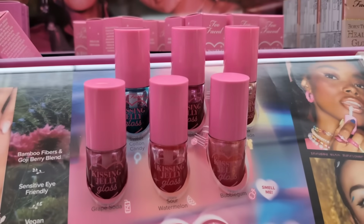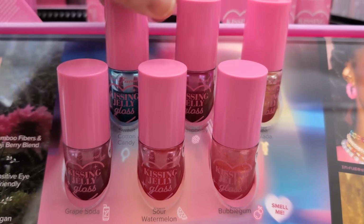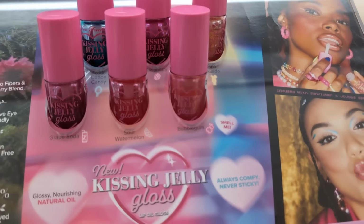I also saw these new kissing jelly glosses from Too Faced. The name actually makes me think of the kissing potion from back in the 80s. Man, I loved that stuff. These look cute, but I don't like to spend a lot on lip glosses and oils because I feel like there's so many good ones at the drugstore.